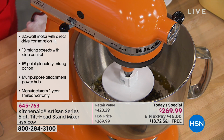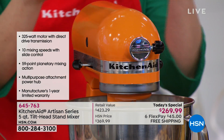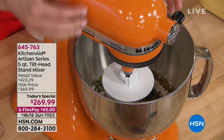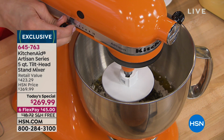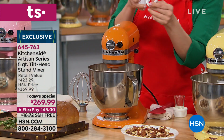I don't know if you ever shop for artisan bread. It's a crime how much they charge you, it could be $5, $6 a loaf. That's a lot of money, but it's so easy to make at home, especially with the KitchenAid Artisan stand mixer. You have all of your ingredients in the bowl: some flour, some salt, a little olive oil, some yeast, and some rosemary to add some flavor. And with this dough hook attachment, I want you to touch that.